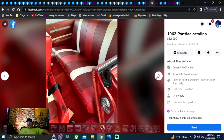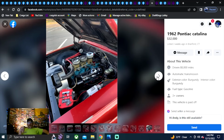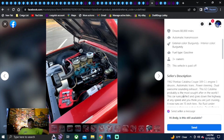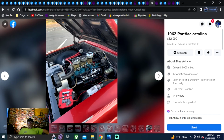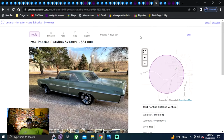But you see it's got mint interior in it. Only thing it's missing is a 4-speed. Those have the tri-power carbs on there. 62 Pontiac Catalina 389 cubic inch, 3 deuces, automatic trans, power steering, dual awesome sound exhaust. Yeah, this is a beautiful car. So if you're looking for a beautiful turnkey, now there's the one I would go check out. But like every episode, I'm never looking for a turnkey. I prefer building it myself.